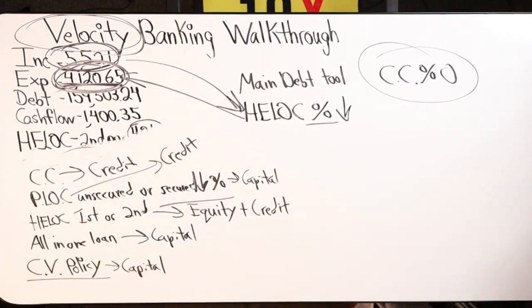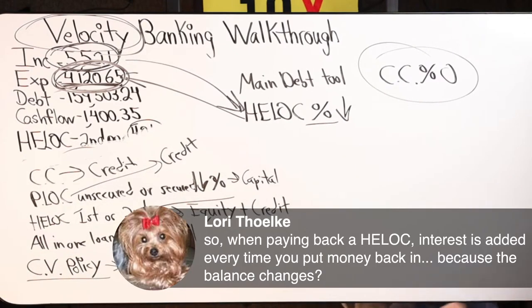So when paying back a HELOC, interest is added every time you put money back in because the balance changes. Yes. Because the number's going up and down, because you're putting money in, taking money out, you get charged daily based on whatever the balance is.